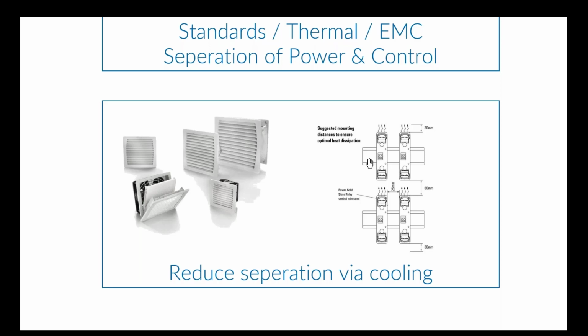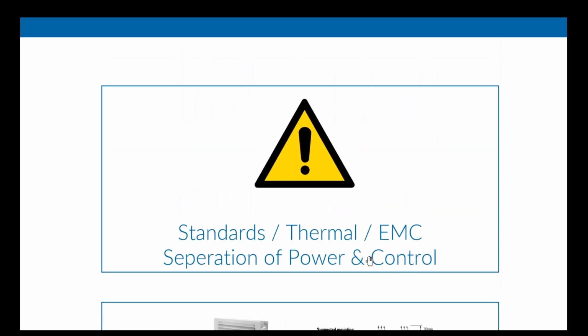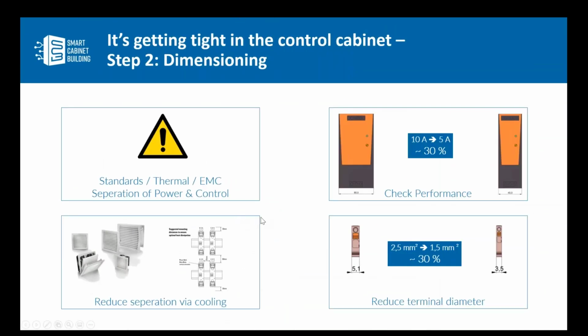Another topic which I always address, and this is very important, take care of your standards. With all the optimization, all the reduction, all the cleanups, you have to consider the standards for sure. You have to check thermal topics, not heat up the devices. You have to look at EMC topics. And for sure also consider standard design rules in control cabinets, like separation of power and control. So this should always be in your check loop, and I will address this a little bit later.